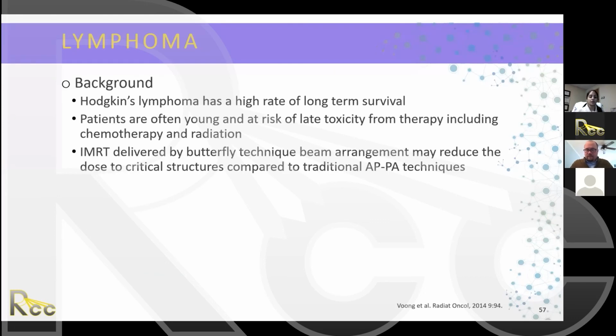So the last topic that we're going to be discussing is lymphoma, and we'll be discussing non-randomized evidence for Hodgkin's lymphoma. So a little bit of background. Hodgkin's lymphoma has a high rate of long-term survival. The patients are often young and at risk of late toxicity from therapies, including chemotherapy and radiation. However, IMRT delivered by a butterfly technique beam arrangement might potentially reduce the dose to critical structures compared to traditional APPA techniques.